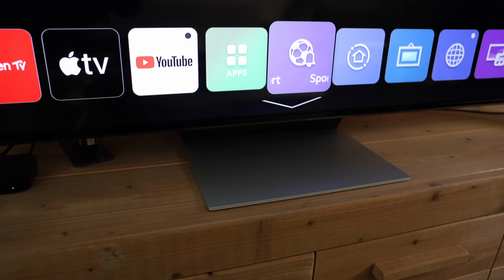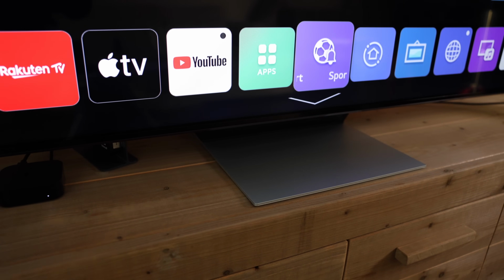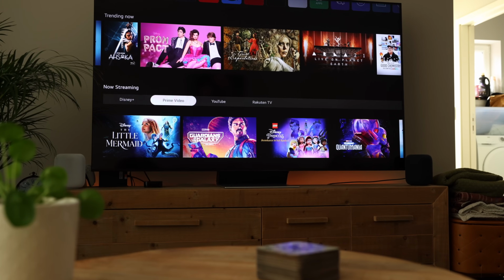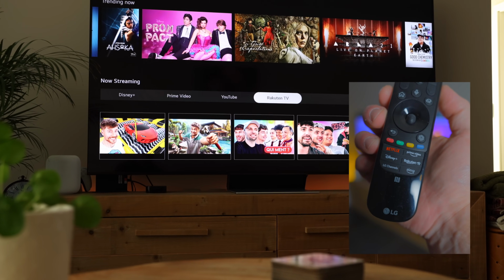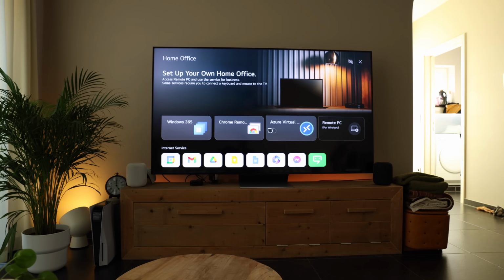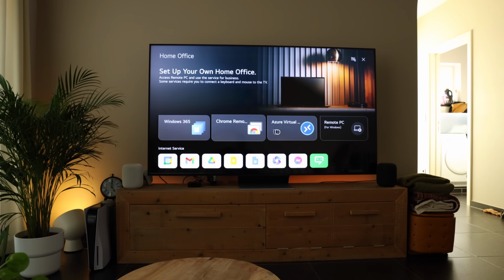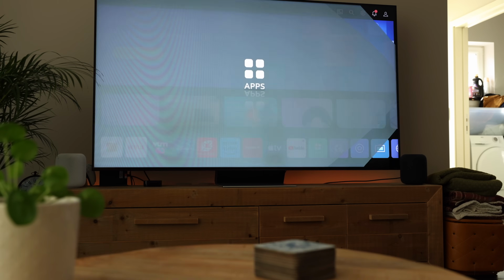There's also considerably less bloatware on it, which is always a good thing. In terms of apps, all the usual suspects are present within WebOS and well represented directly on the LG Magic Remote, which is what I've been using to navigate the menu. The pointer and the scroll wheel take a bit of getting used to, but once you get the hang of it, it's actually a lot of fun to use. And if you feel there's apps missing, you can go ahead and download some more.